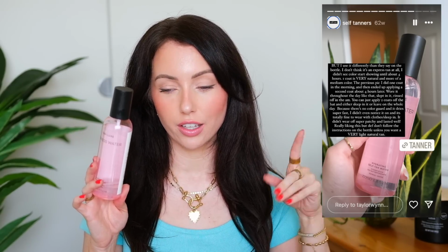I have a self tanner highlight on my Instagram if you ever want to see my thoughts on different tanners, but I usually get pretty specific with exactly how I like to apply it and everything there. So if you want to screenshot this or go on my Instagram, you can do that. I definitely disagree with the express water claim. I would just say it's a fast drying natural tanner, but you can use this in different ways.